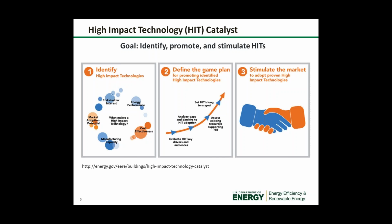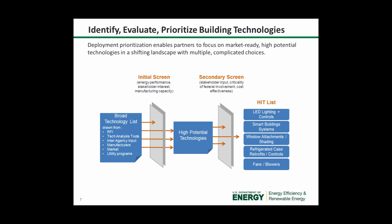We'll go to the next slide here, and I'm going to walk through these 3 steps of how we proceed with the high impact technology.